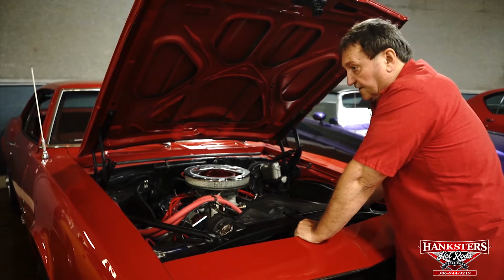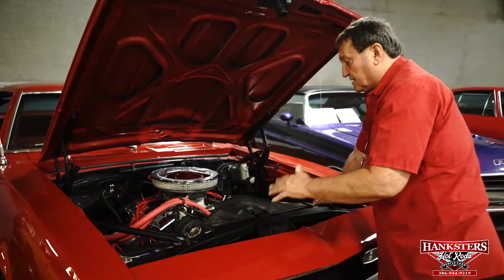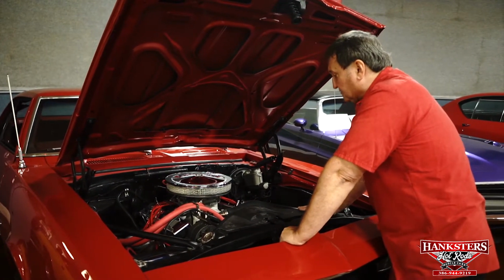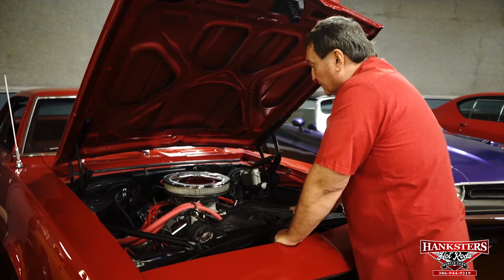We have no way of authenticating it as a real SS, but certainly it has all the credentials of a real SS Camaro. It is a small block. I don't know what the displacement is; it could be a 350, it could be a 327. I really don't know. The car runs out really, really strong though.